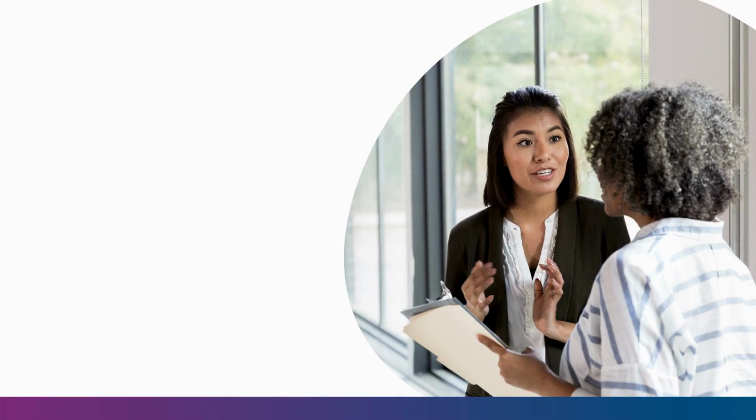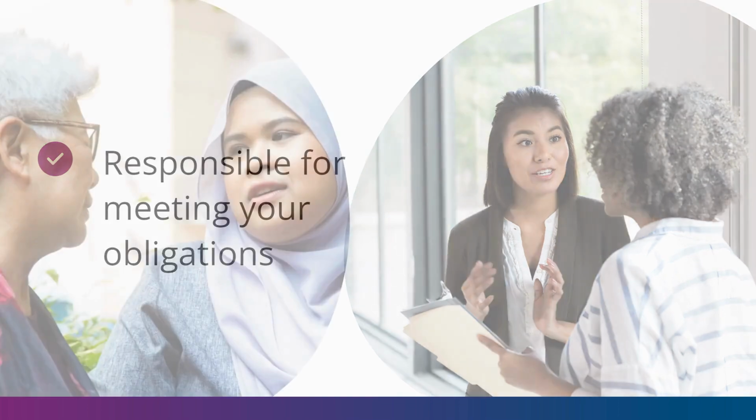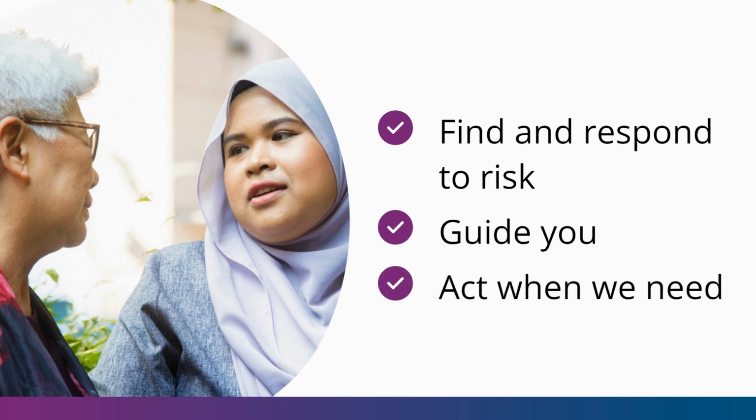As a registered provider, you are responsible for meeting your obligations to deliver safe, quality aged care. As a regulator, our role is to find and respond to risk, to guide you and to act when we need to protect people in funded aged care.